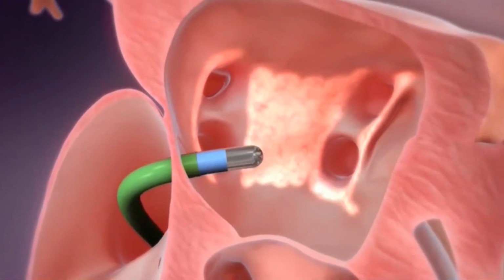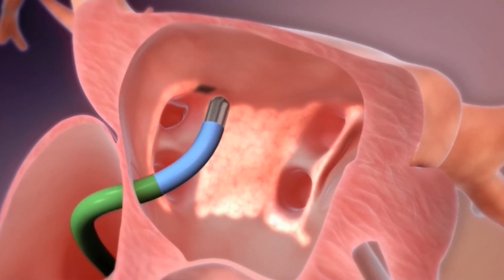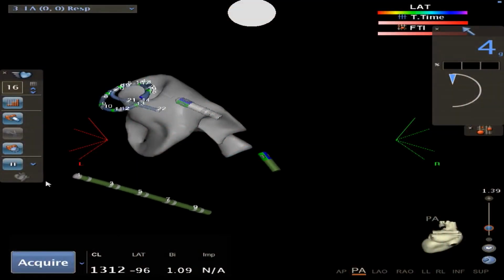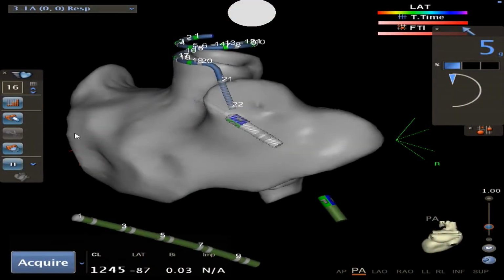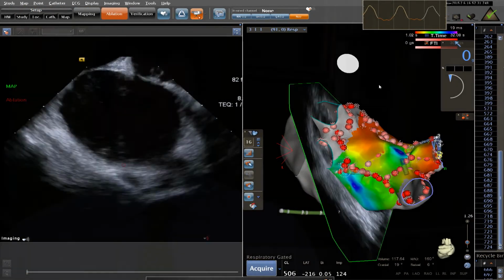For patients with long-standing or persistent atrial fibrillation, the hybrid convergent procedure combines the skills of both the cardiothoracic surgeon and the cardiac electrophysiologist to repair irregular electrical signals both inside and outside the heart. Together, we can treat the most aggressive forms of atrial fibrillation, persistent atrial fibrillation, and long-standing persistent or permanent atrial fibrillation.